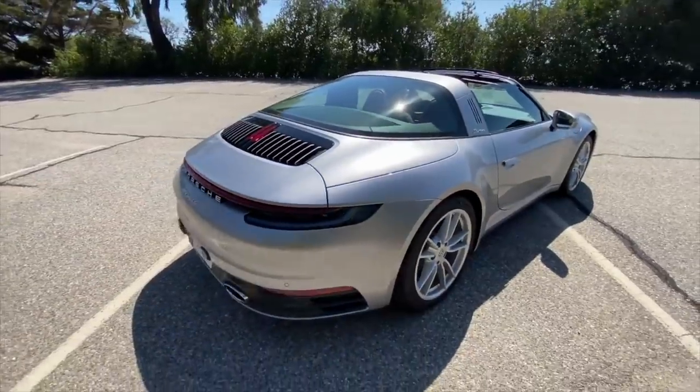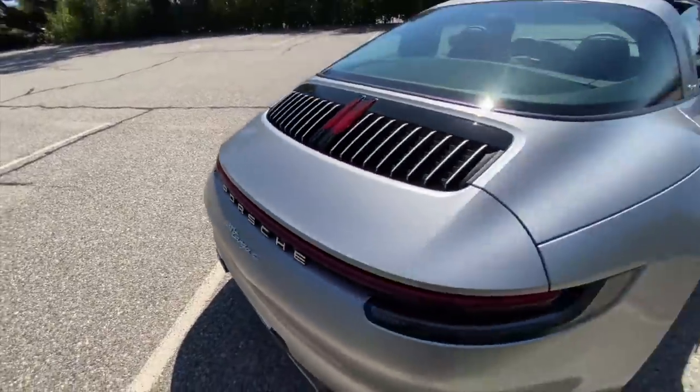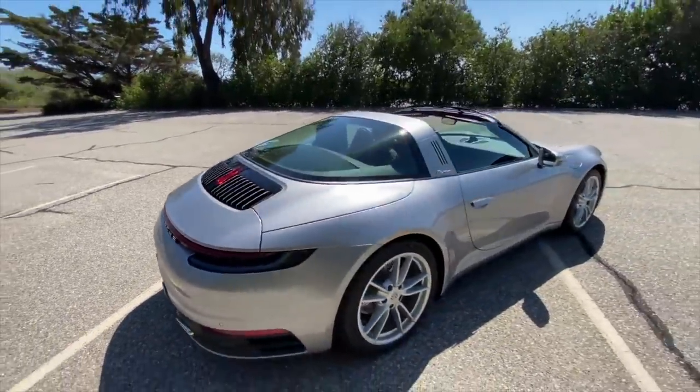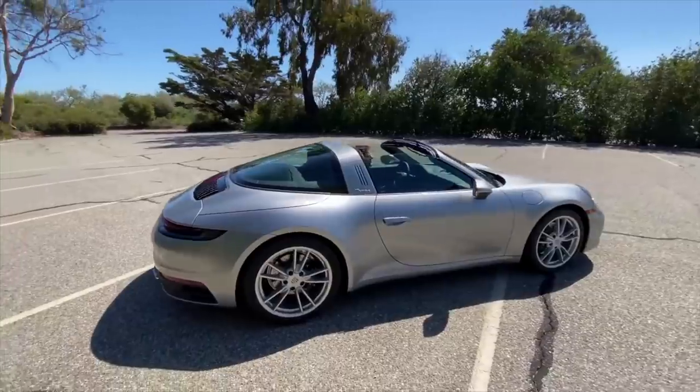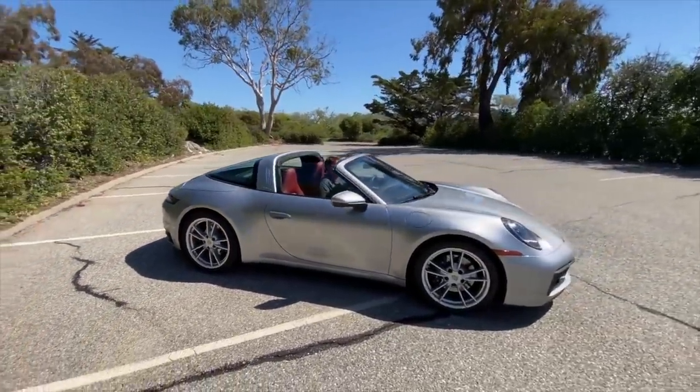Overall, you really got to dig to find issues with it because it was a really excellent car. I think the biggest issue is that it's pretty expensive relative to some of its competition.